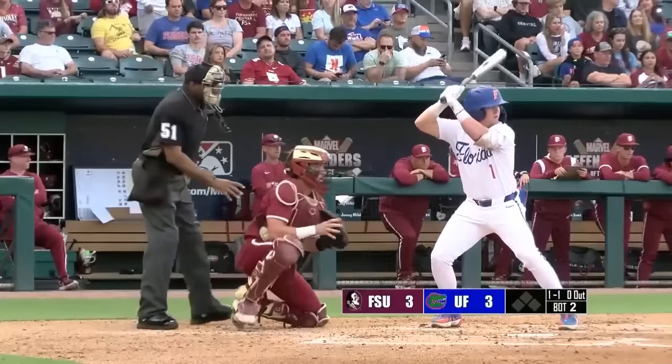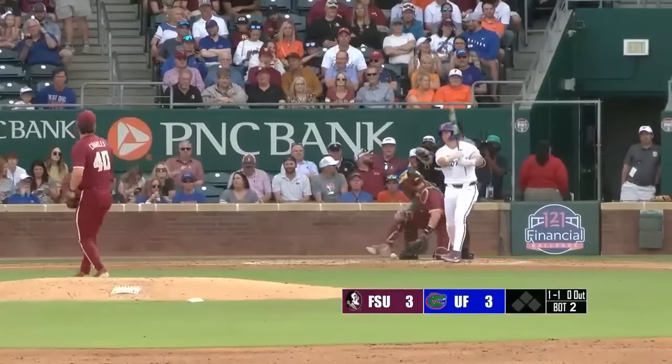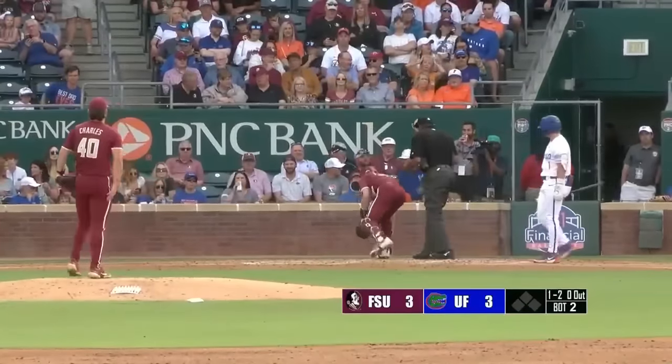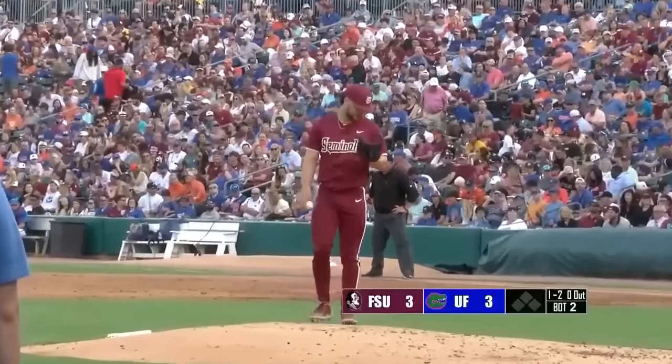Thomas hitting .203, so just above the Mendoza line with a couple of homers. Swings and misses at a good breaking ball. And the breaking ball is something he's struggled with here. They saw a steady diet of that over the weekend in Baton Rouge.